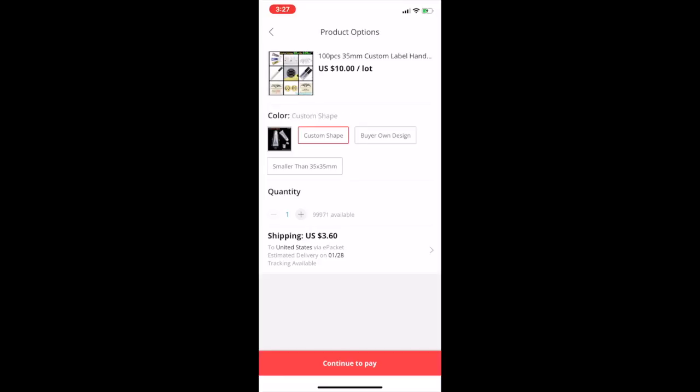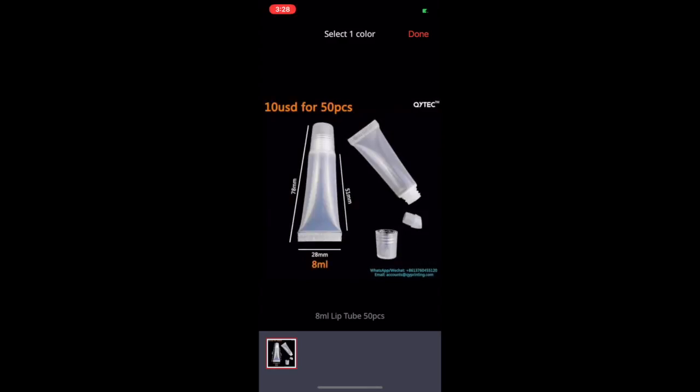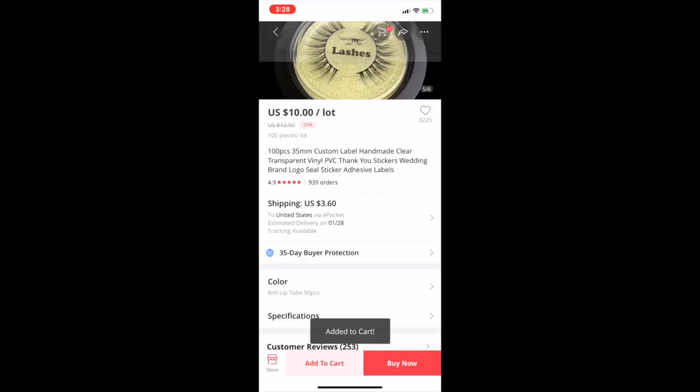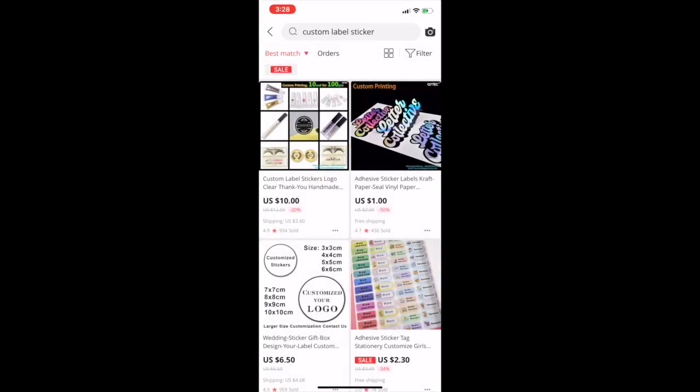So we're just going to do custom shape. And then you can just tell them the shape that you want, or just hit the 8ml lip gloss, or you can just hit this size, because these would be the tubes that we will be getting. Okay, so that's added to cart.